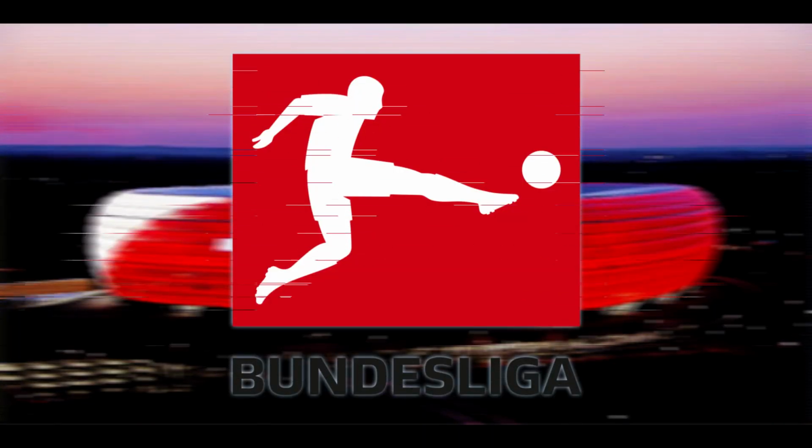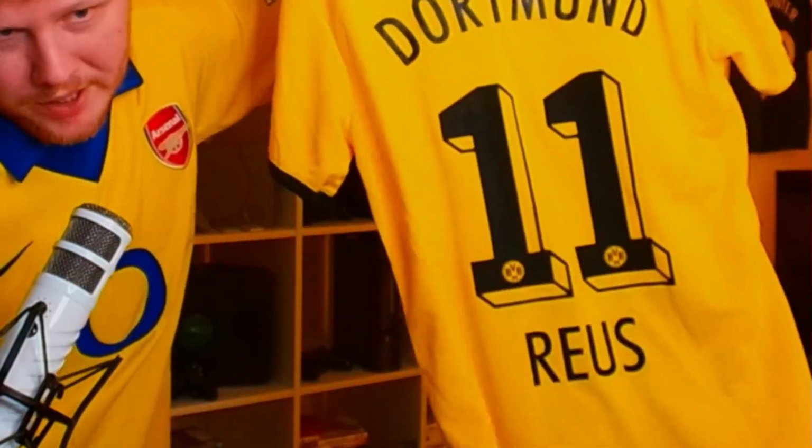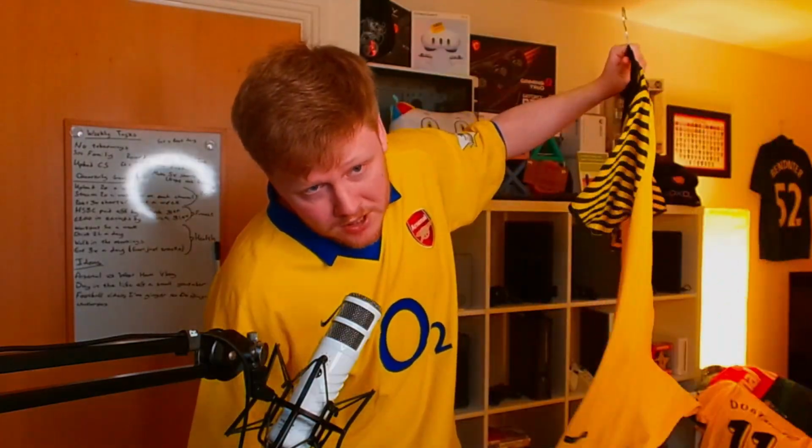Now on to the German league kits. The white, with Adeyemi on the back, of course. Shout out Danny Aaron. And you can't have Dortmund without Mario Götze. You also can't speak of Dortmund without a Champions League patch, Marco Reus. I do have a Dortmund Haaland kit with a Bundesliga patch.